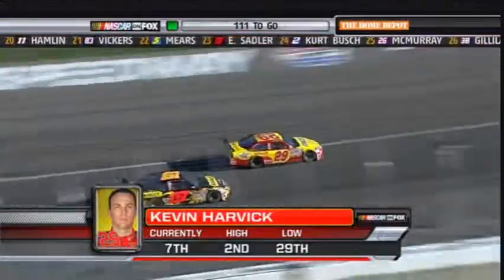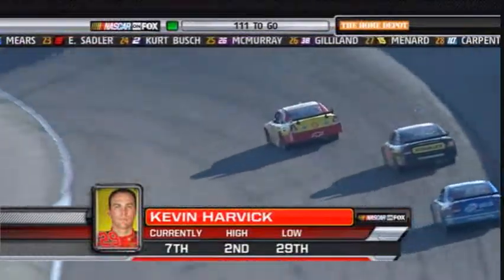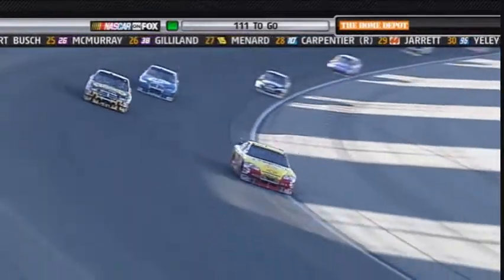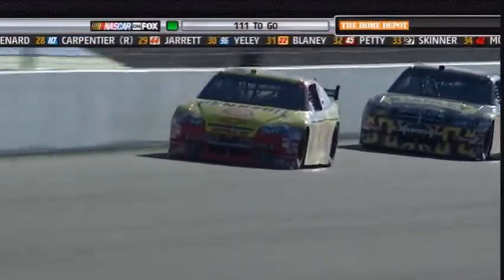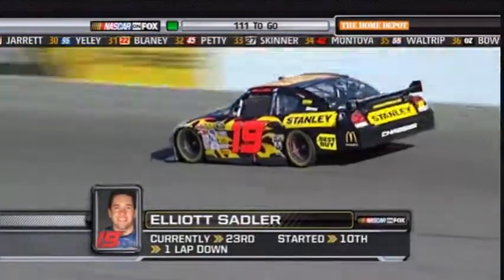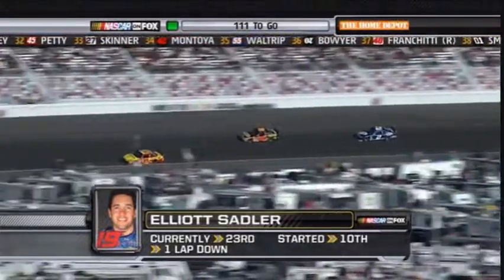Kevin Harvick opposite Elliott Sadler there. Harvick is the 7th place car while Sadler is 1 lap down. And how he got a lap down, Elliott Sadler, a lot like the car behind him, Kurt Busch in the 2, on that first round of green flag pit stops back in the lap 60 to 70 range. Elliott Sadler speeding on pit road, had to do a drive-through penalty. I was worried about these guys getting on pit road. All their problems have been on pit road.